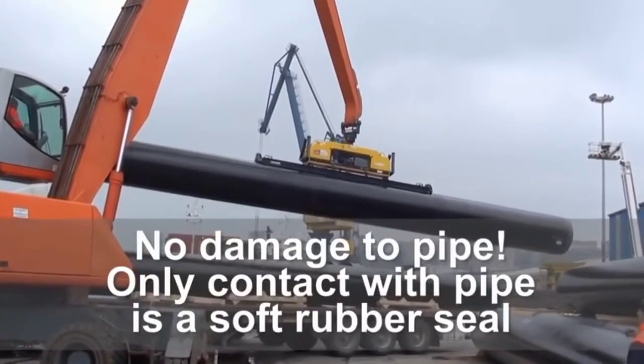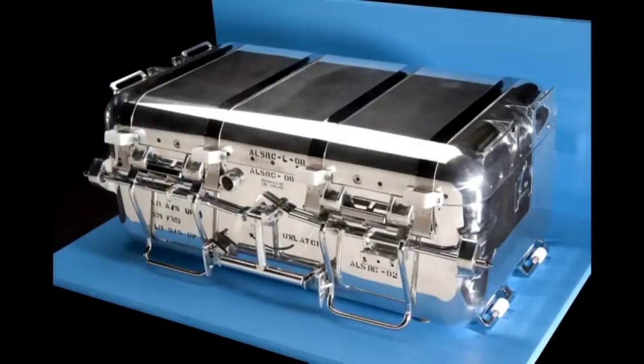Are you starting to understand the amount of force that the inside of the spacesuits and spacecrafts that NASA built would have to withstand to maintain integrity? One final point. Have you heard of the Apollo rock box?